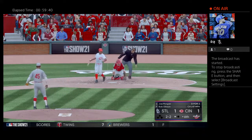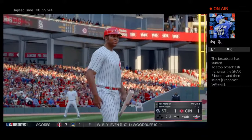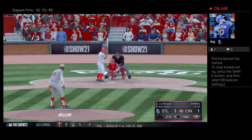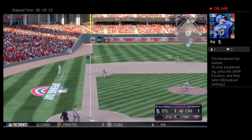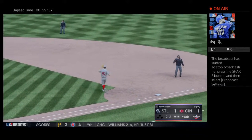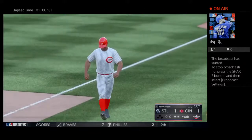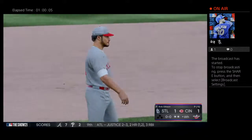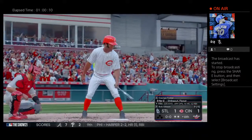Now a swing and a softly hit ground ball. Here's another 2-2. High chopper to third. Arenado has to hurry, and that's the second out. Now batting, the left fielder, George Foster. Ready now is George Foster.